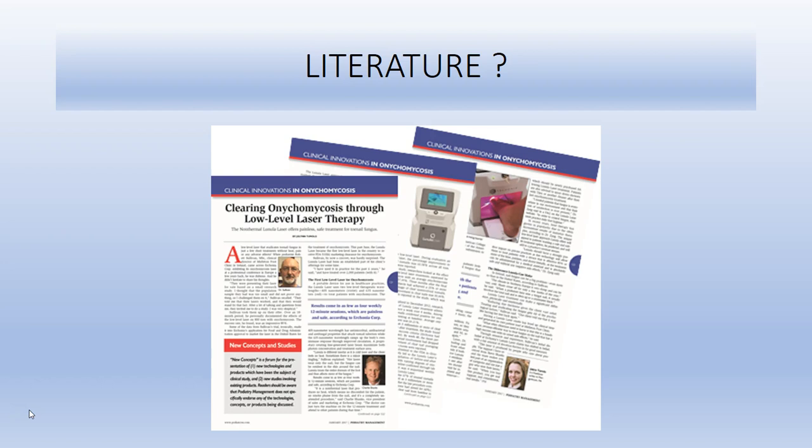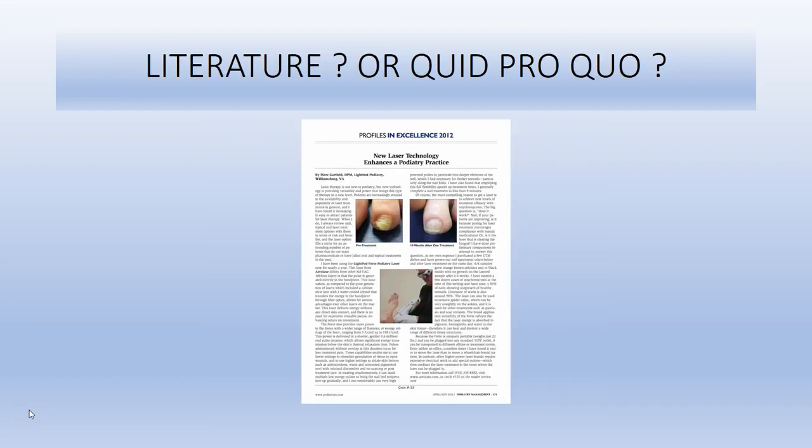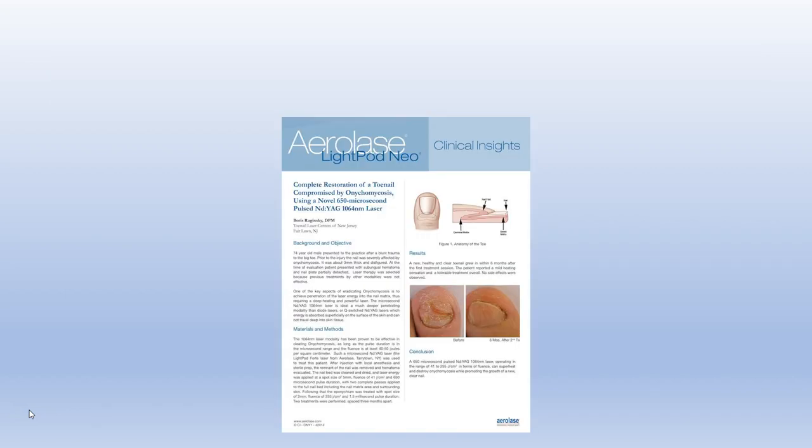So I'm not sure I count this as literature when the sales reps hand this to me and tell me, here's a study. So again, looking at articles such as this, so-called Profiles in Excellence, and we talk about the advantages of laser therapy as a profile in excellence, and we have the advertising of the units that are being discussed in the article within the magazine. And I'm not suggesting this is appropriate or inappropriate, but it does cause at least myself to pause and sort of take this with so-called cum grano salis, if you will.